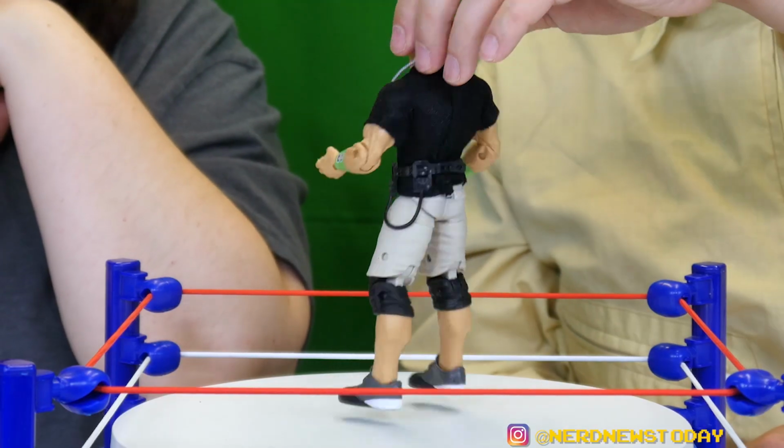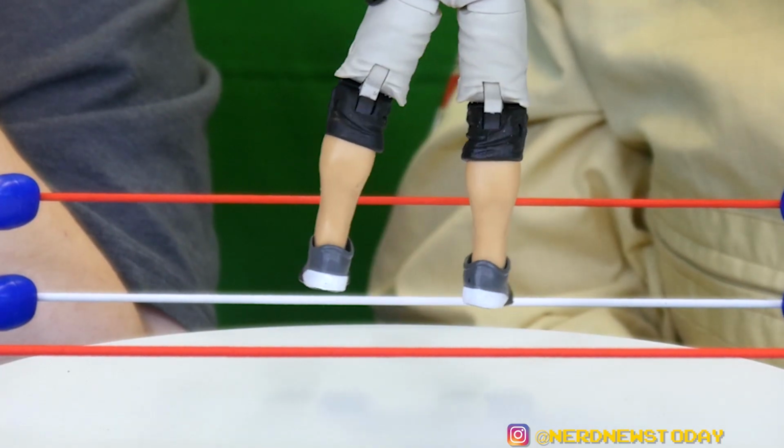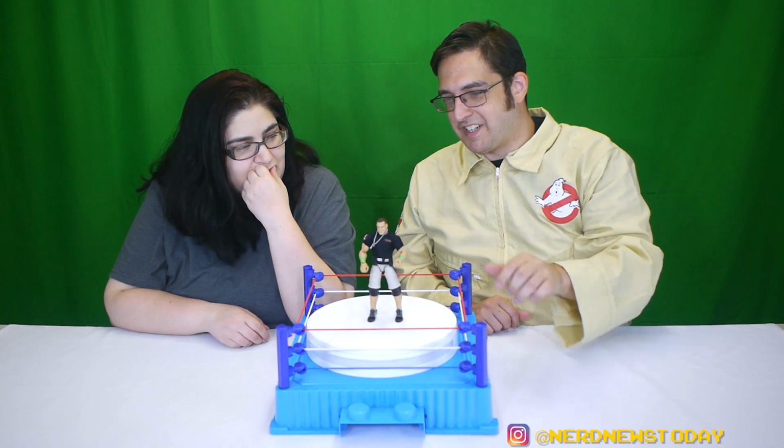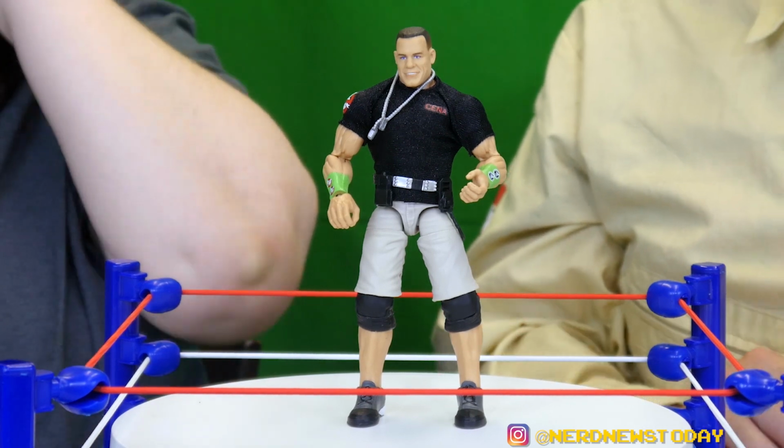I really like the sneakers. I've always loved the sneakers. I like this way more than I thought I would. That's what I mean. John Cena figures are actually really nice. I hate to admit that. And we should also add the shirt is removable, which we'll probably try later on.